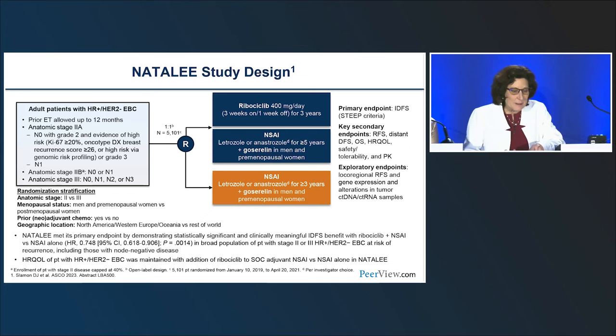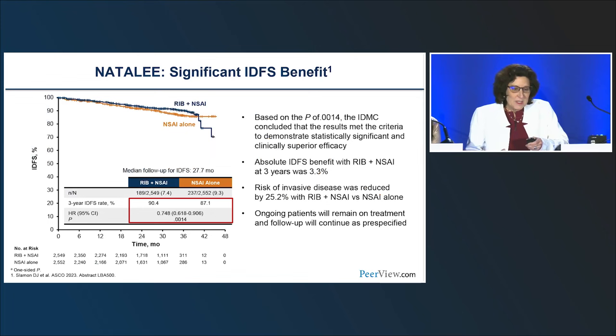So patients were randomized to ribociclib and then their nonsteroidal aromatase inhibitor, and patients who were premenopausal, just like the Monarch E trial, received ovarian function suppression, with a primary endpoint of IDFS using STEEP criteria. So as Dennis Slamon presented at ASCO this year, NATALEE met its IDFS endpoint. And interestingly, it met this endpoint when only 20% of patients had completed 3 years of therapy, which of course brings up the question about the optimal duration of CDK4/6 inhibitors, which we're not going to know the answer to.